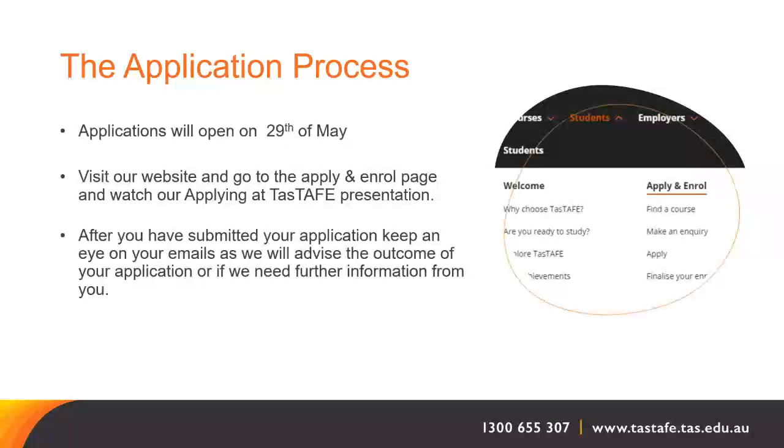Now, the application process. Applications will open on the 29th of May. If you visit the website and go to the apply and enroll page, you can watch our applying at TASTAFE presentation. After you have submitted your application, keep an eye out on your emails as we advise the outcome of your application, or if we need further information from you, that will also be done through email.